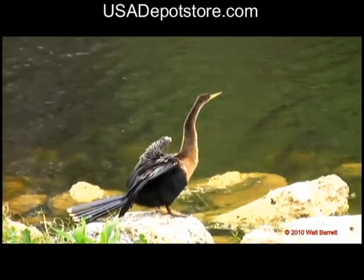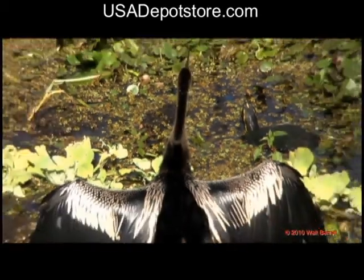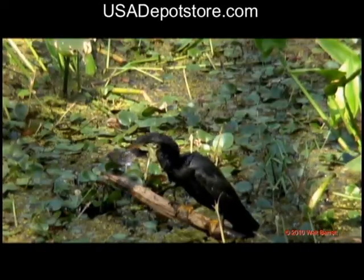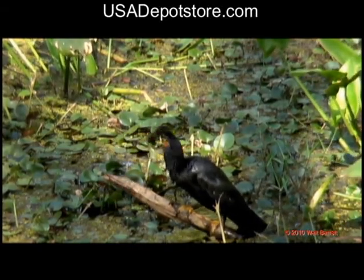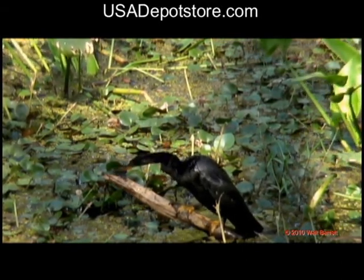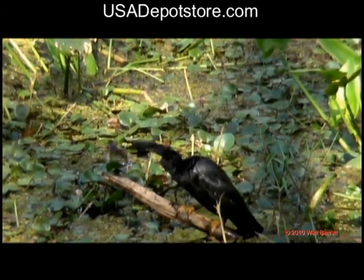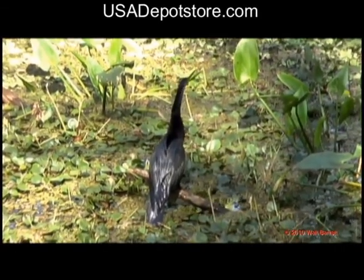See if you can spot the turtle in the next scene. This guy's got a fish and he's preparing dinner. I guess he likes his fish tenderized. Down the hatch. Watch the green heron get bullied out of his fishing spot.